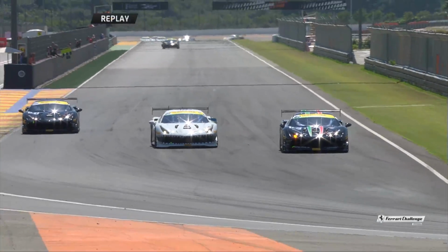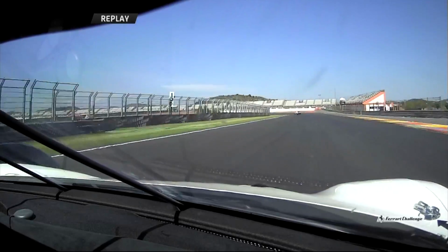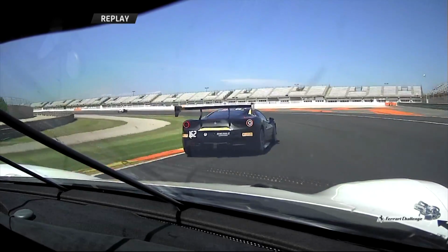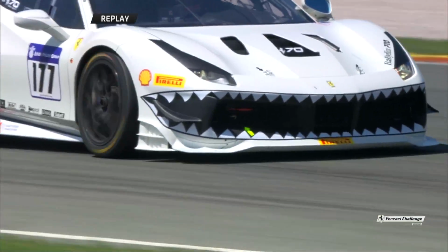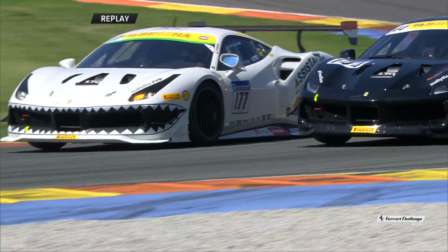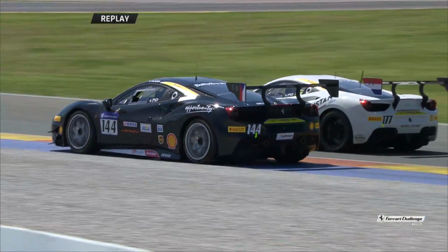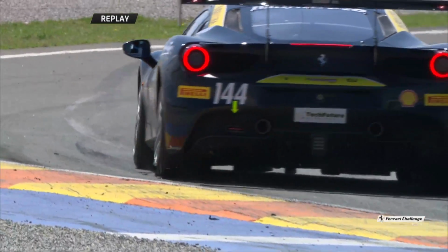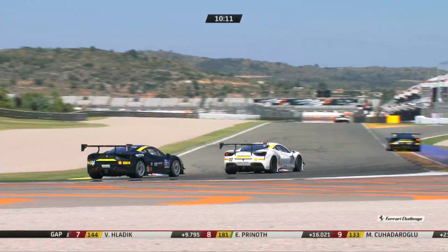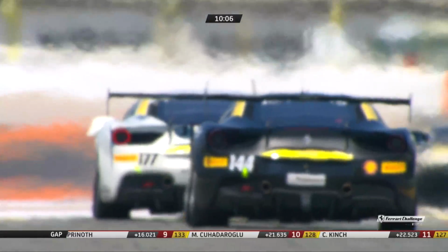And here is the initial contact. You can see it's just door mirrors that touched there. Well, for my money, Herney did very, very well to scrub off the speed going through turn 1. And this was Fons coming back on Vladimir Hladik. So Vladimir Hladik then in the 144 car, super slow-mo replay of that. And Hladik is not letting Fons get away, that's for sure.